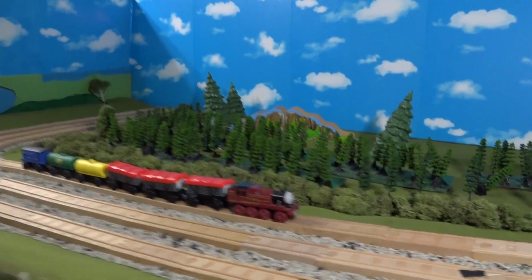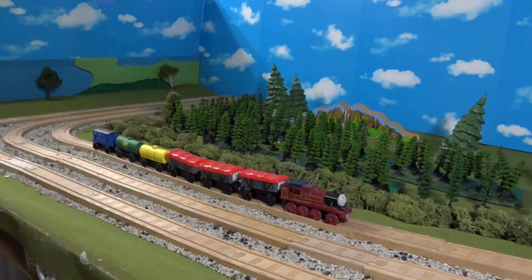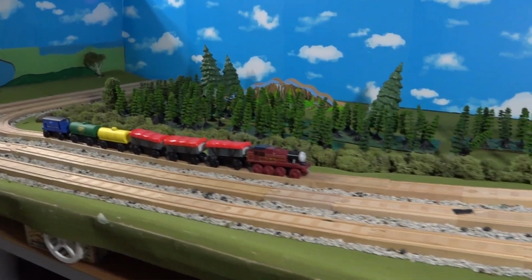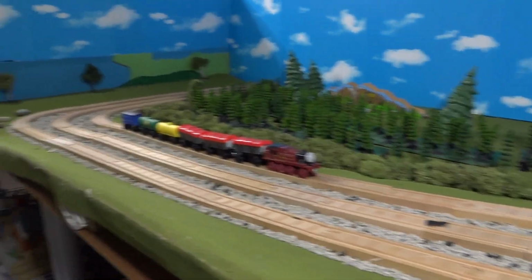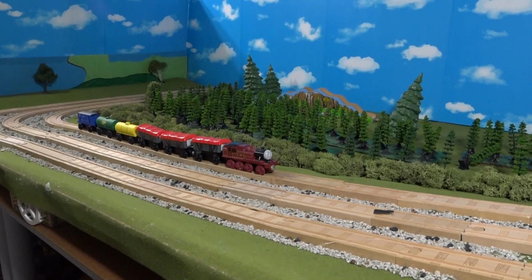Gonna tear it down today, and all that work will just be gone, and we'll never see it again, but whatever, that's how filming goes. That's Gordon's Hill. I'm filming, I'm having fun, so yeah. Well, let's look at the other two.